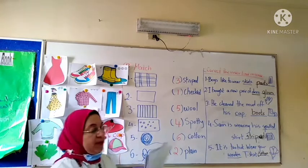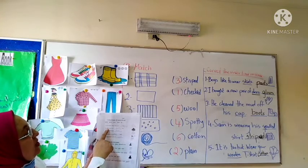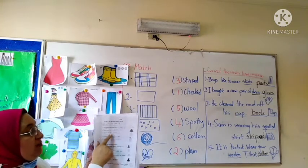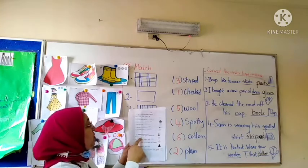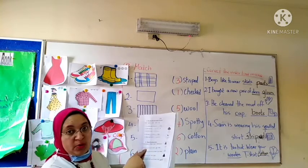I wish this classwork was easy for you. And you have the next page, homework. You're going to do the same as we did here. Question one, you're going to fill in these gaps with the words in the box. Question two, you're going to choose the right answer from the words between the brackets.